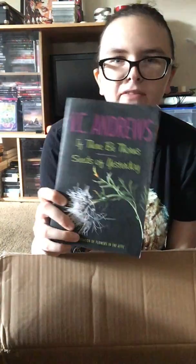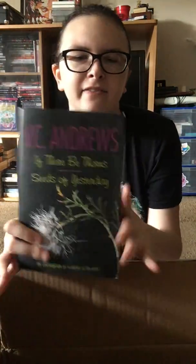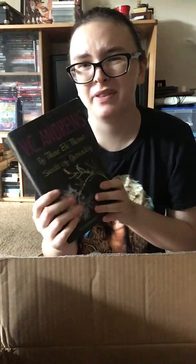This is If There Be Thorns and Seeds of Yesterday by V.C. Andrews. These are two books in the Flowers in the Attic series. Now I have Flowers in the Attic and Garden of Shadows, which is the prequel. I just need to get Petals in the Wind yet, but I like the fact that there are two books all in one, and I'm probably going to buy the first book right here with the roses, just so I have the nice covers, because I just have the cheap trade paperback one. So I definitely want to get the newer ones, and the covers are pretty.